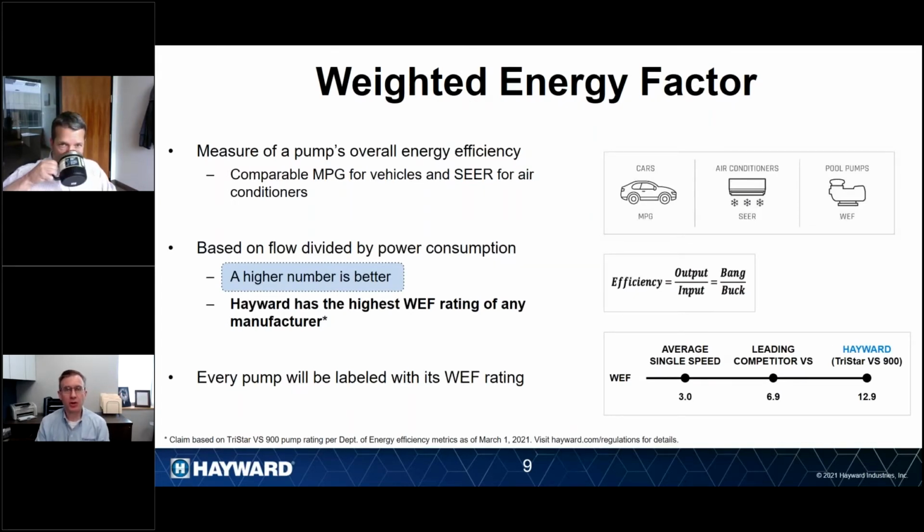So a term you're going to be hearing and seeing on the product is weighted energy factor, WEF. Like I said, it's a measure of efficiency. It's very comparable to miles per gallon, or if anybody here bought an air conditioner recently, SEER rating. We all have our own little acronyms. Ours is WEF. If you really want to know, it's flow divided by power. So the more flow you can do for the same amount of power, or the same flow you can do for less power, the higher the efficiency.